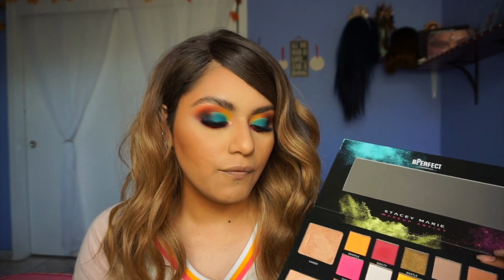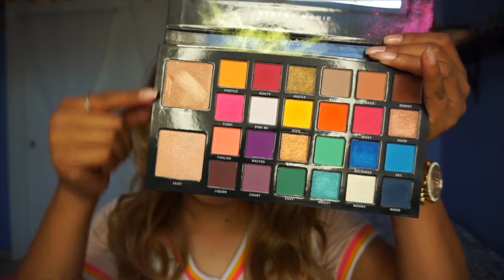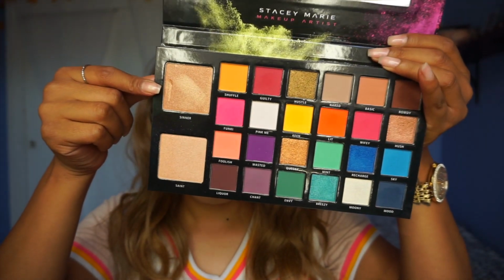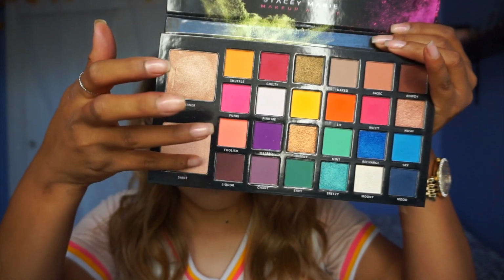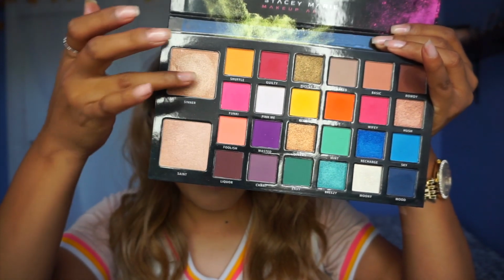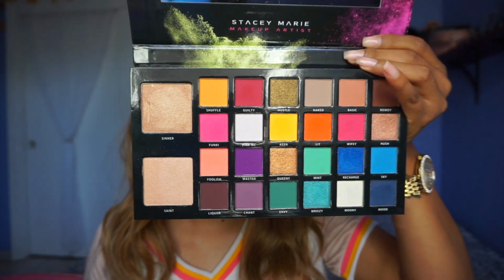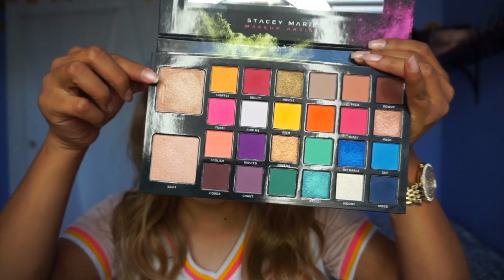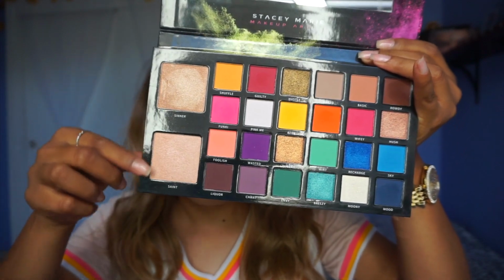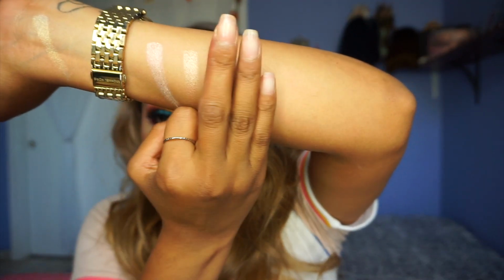As I was swatching them for you guys, Saint feels a little bit soft. Actually, no, Sinner feels softer than Saint. That's when I was doing it, but let me see. Yeah, they feel pretty similar, but definitely Sinner is a little bit more buttery than the Saint shade. This one is a more brown golden tone. This one is like a soft peachy golden. I swatched them for you right here, but let me do it again right here.